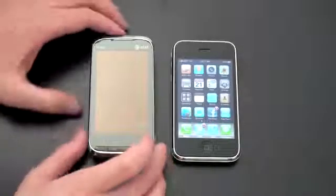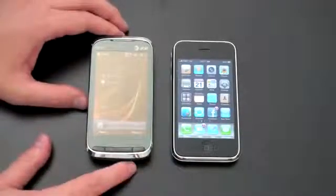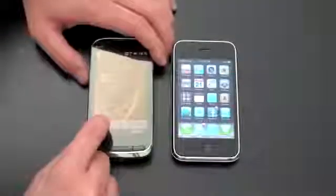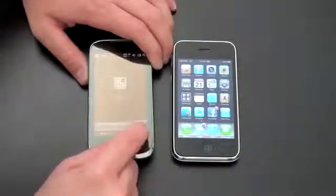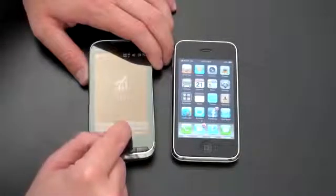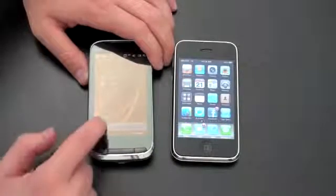So let's take a look here at the Tilt 2. This again is running Windows Mobile 6.5 with TouchFlow 3D on top of it. This navigation is done by its main bar across the bottom. You can scroll all the way down and see all your options: home, people, text, mail, internet, calendar, stocks, pictures, and the like. It's a pretty smooth navigation.